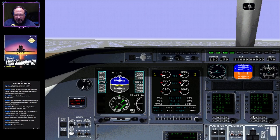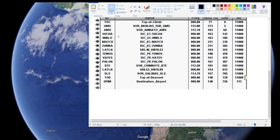Mooney 8. Eight Whiskey, center, squawk 5323 and ident. Verify altitude. Mooney 8 Whiskey, squawking 5323, level at 8,500.